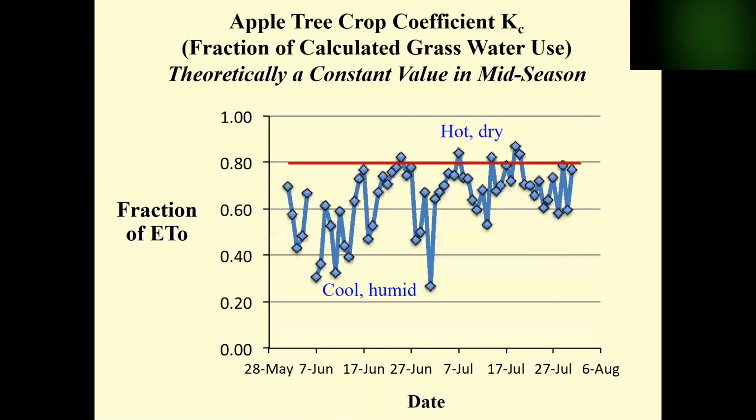So when we did that, we found this is the actual crop coefficient, or the fraction of ETO. During this time of the season, it should be something like a constant 0.8. You can see that's really not true. There are some days up here that were hot and dry and nice, like California, and there were some days that were cool and humid but sunny. So the high ETO but low water use by the vines or by the trees.